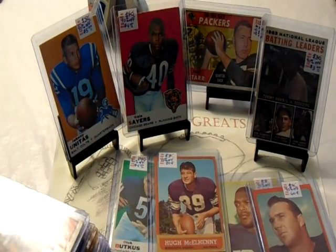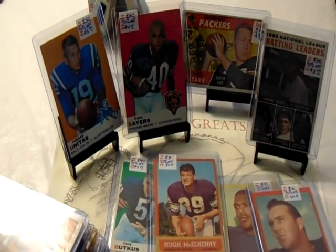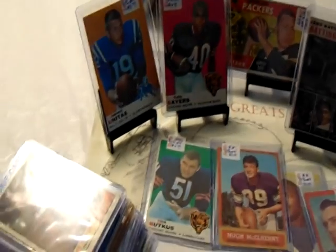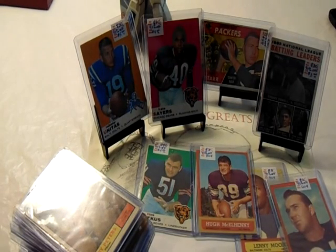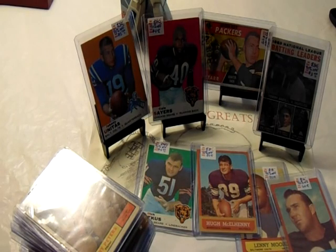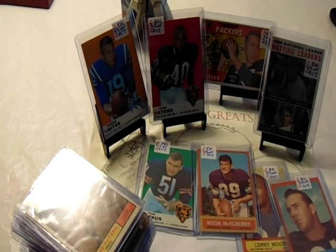So in total, this is what I paid for the Johnny Unitas, the Gale Sayers, the Dick Butkus, everything that you see here, including the stack of Through the Mail Thursday cards. $30 for the entire lot. So roughly between the two card shows, I spent about $100. That was my budget going into the card show.